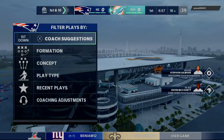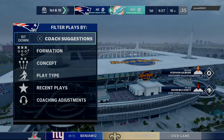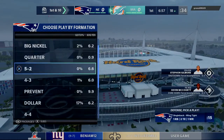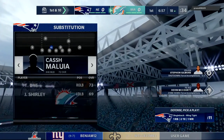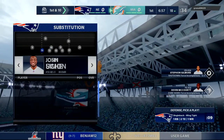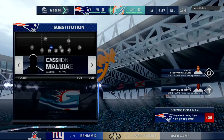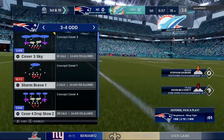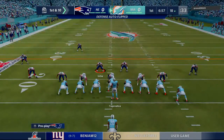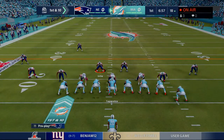So not a good one. Dolphins take over 1st and 10 at their own 18-yard line. So from inside the 20, here's 1st and 10 at the 18.